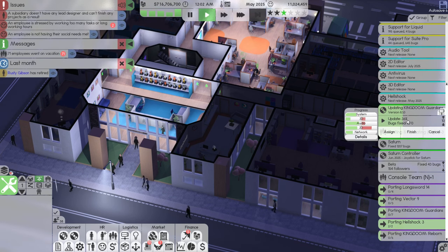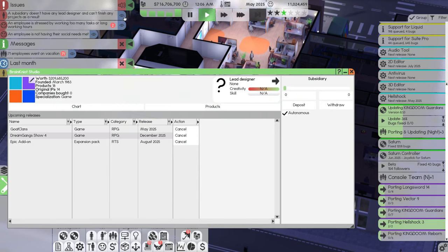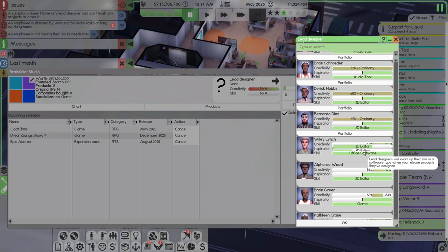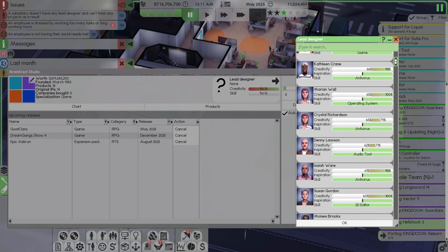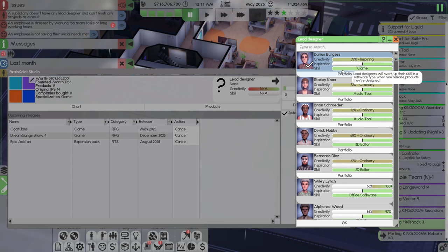Oh, well, did it make money, though? That is the question. A subsidiary doesn't have a lead designer and can't finish any projects as a result. Interesting. How? Ooh. Oh, wait a minute. Do I have to give them a lead designer? Huh. Or are these just people at that company, right? I think. I'm assuming these are, I actually have no idea. I've got no idea how that works.